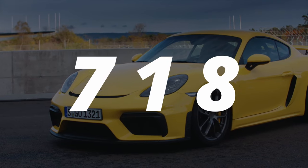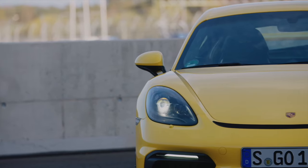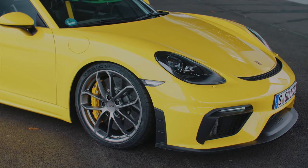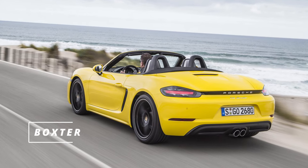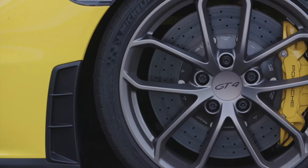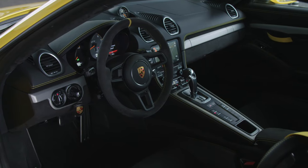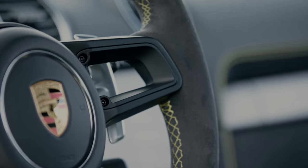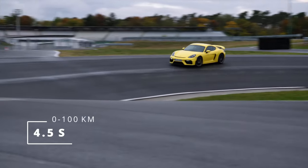The standard version of the smallest and cheapest offering is called the 718 Cayman. The car is a mid-engined coupe two-seater that kicks off with a horizontally mounted four-cylinder. The convertible version of the car is called the 718 Boxster. Both versions can be spec'd with the T, S, GTS and GT4 flavors, where it can produce up to 400 horsepower from a flat 6 engine, thus accelerating to 100 in 4.5 seconds.